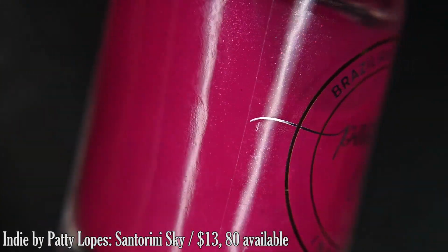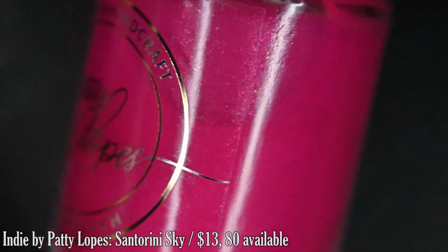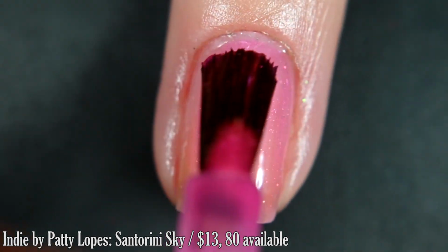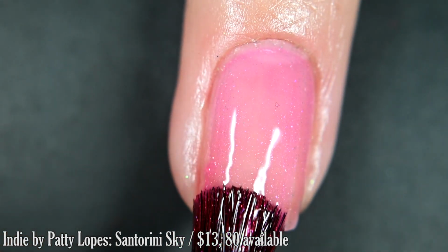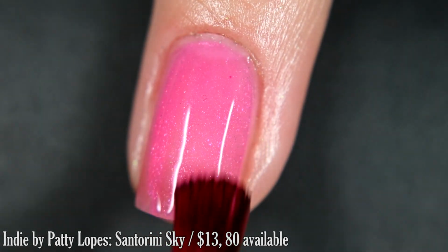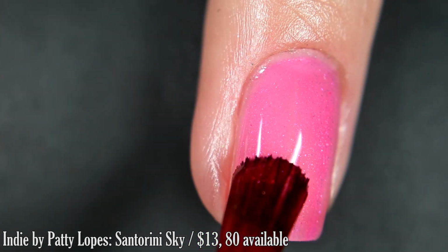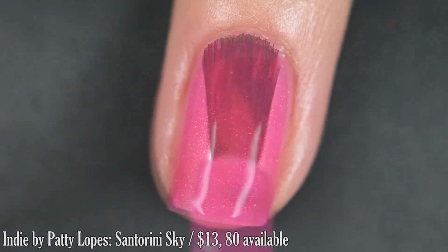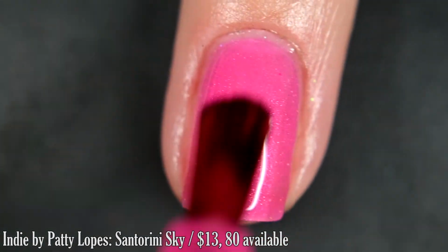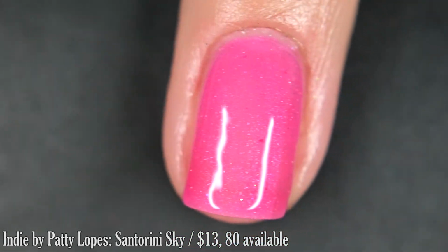So up next, from Indie by Patty Lopes, we have Santorini Sky. Ooh, that might be Lopez. I feel like I always get this one and Penelope Loose wrong, regardless of how I say it. But anywho, this is inspired by landscapes, and it's described as a pink neon jelly base with an aurora shimmer. The formula is great here. Pretty opaque on this first coat. 2 to 3 coats for full opacity depending on your preferences and application. This will dry basically matte, so if you don't love that, you will want top coat to finish this off, but nothing is going to dry textured here and nothing will be difficult to remove.